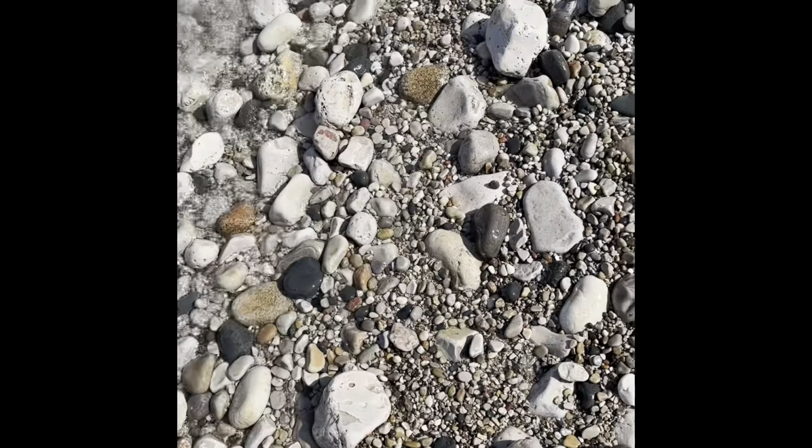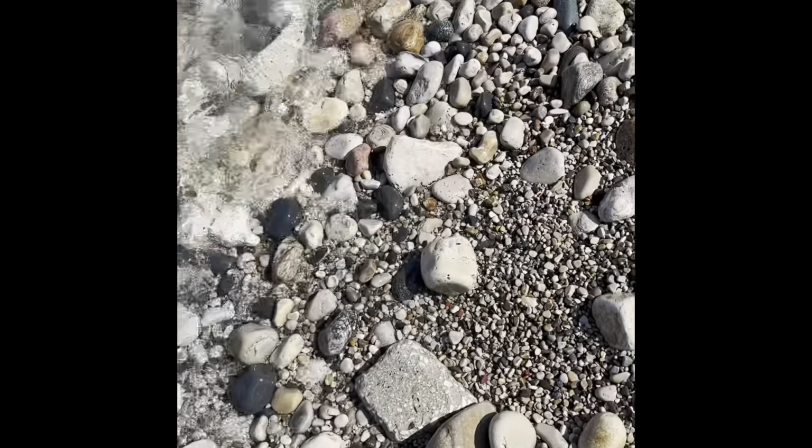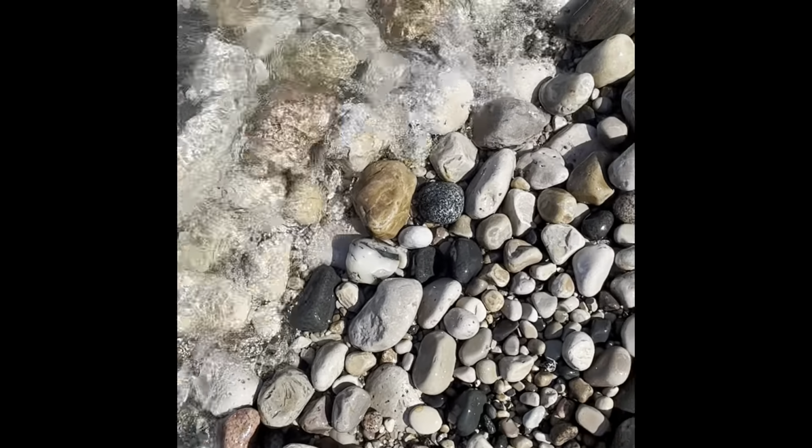Waves are getting a little bigger. Getting wet feet. Oh, what's that? Oh, there you go. This is what I'm looking for. Right there. Big ball point.